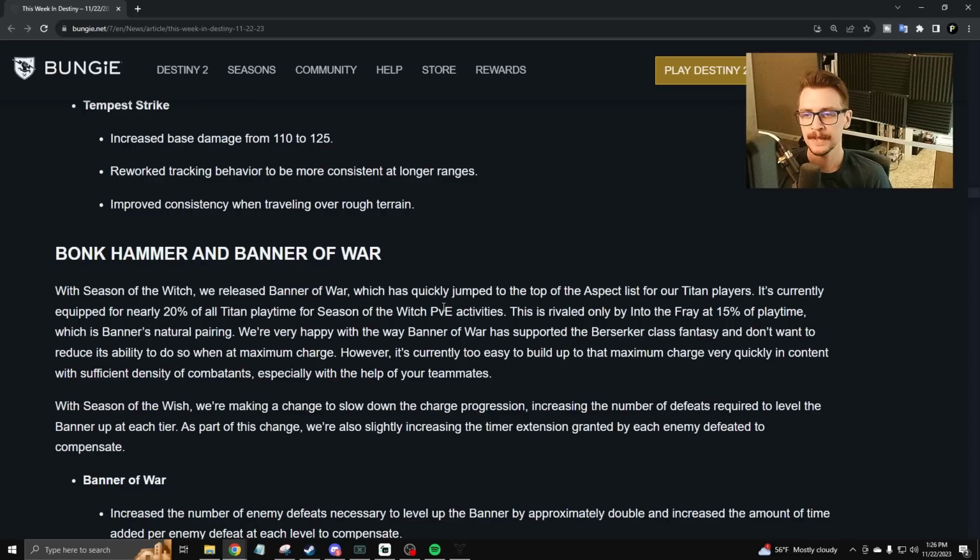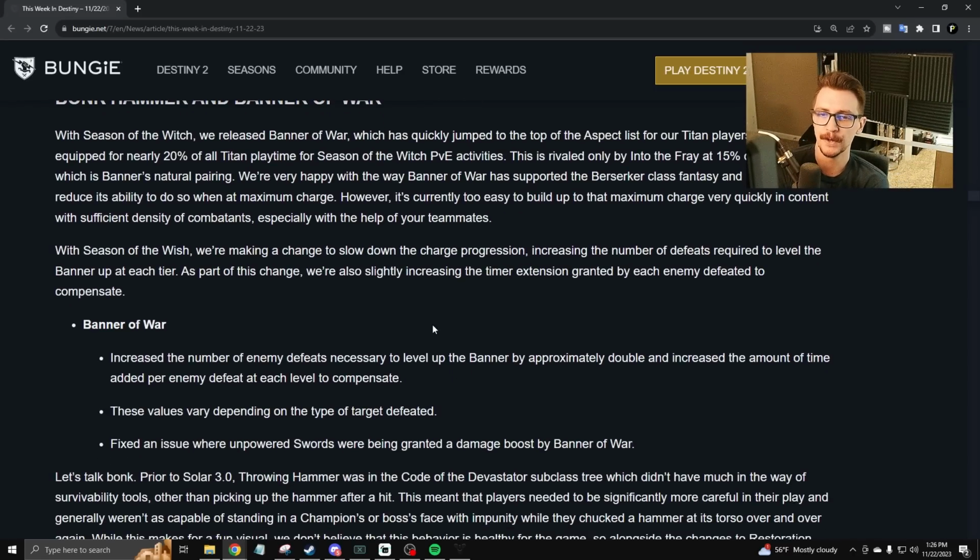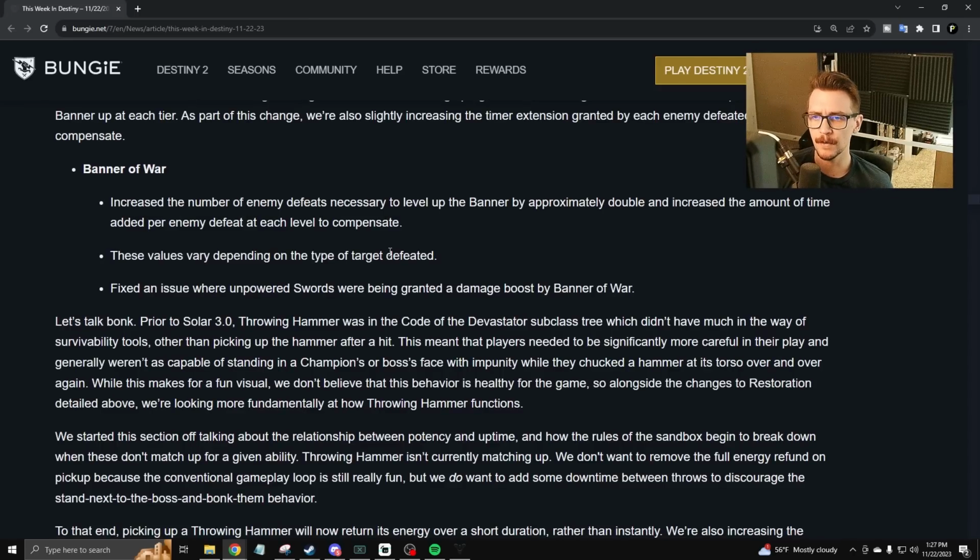That makes sense. As part of the change, we are also slightly increasing the timer extension granted by each enemy defeated to compensate. Banner of War increased the number of enemy defeats necessary to level up the banner by approximately double and increased the amount of time added per enemy defeat at each level to compensate. These values vary depending on the type of target. Fixed an issue where the unpowered swords were being granted a damage boost by Banner of War.